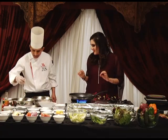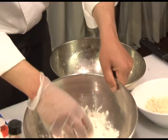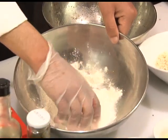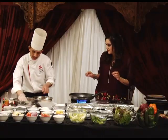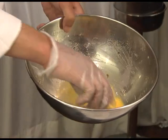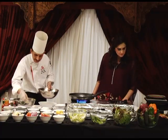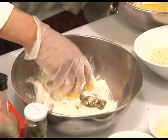You check this first. And then you stuff it, making sure that it's not overstuffed. Coat it in fine flour. And now we are going to add the egg. Now again add the fine flour, two times.